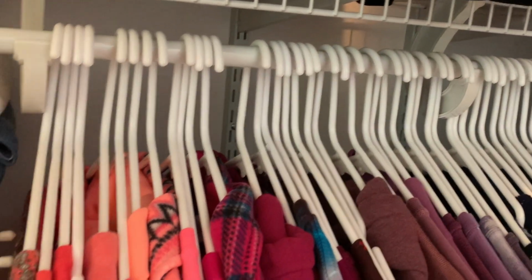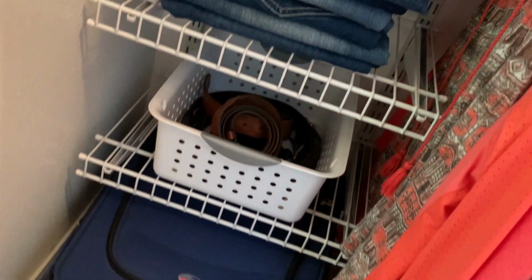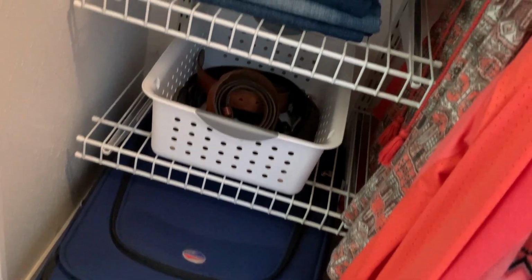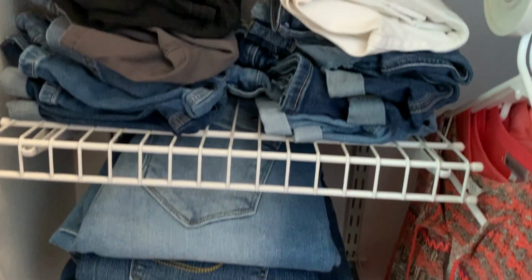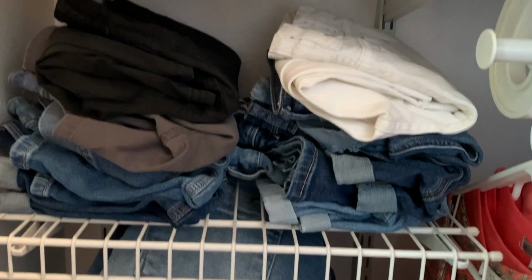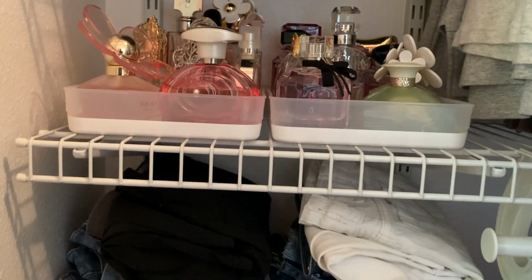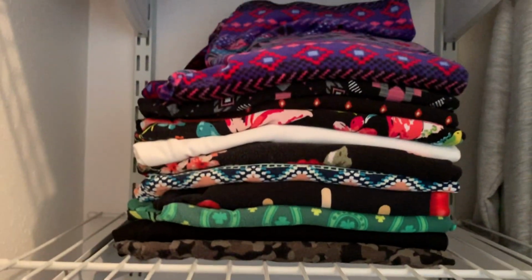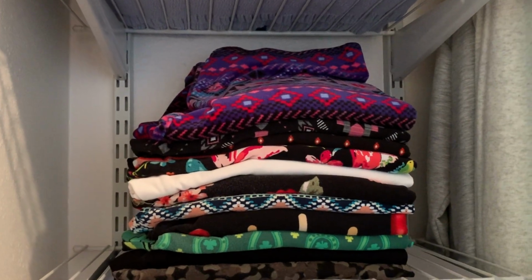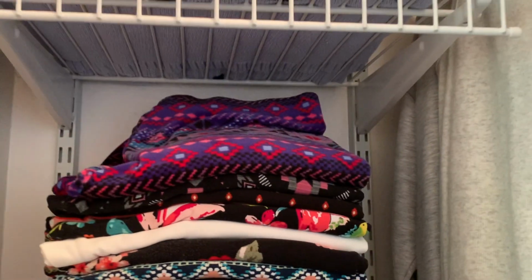On this side, I store our extra suitcase, belts, and then these are all capris and shorts, and I will probably not go through those because I just went through those recently. All of my perfumes. I will be going through my leggings because I have not done that in a while, so all of these will get turned around so that this part is facing towards the wall.